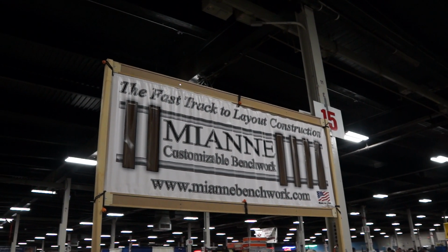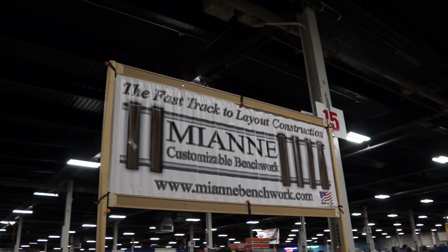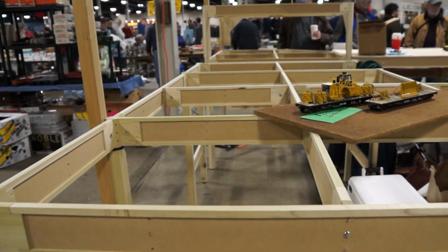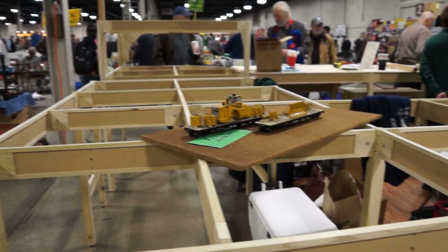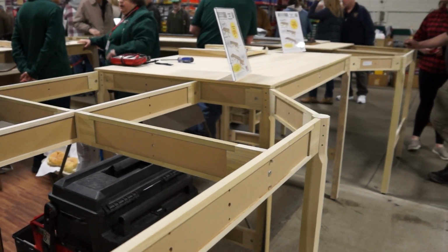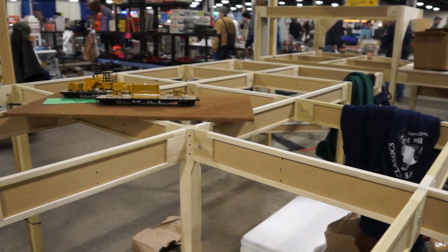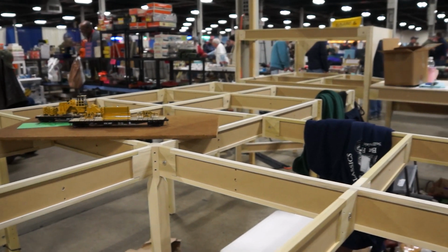And so now we're going to take a look at Miani customizable benchwork here. I was considering building my layout permanently right now, and I was actually considering this kind of benchwork. You see they sell custom benchwork here. It is kind of pricey though, but you can configure this. I mean, you could probably build something like this on your own for less money, but the quality and the way it's constructed is really nice. So I'm really impressed by this.